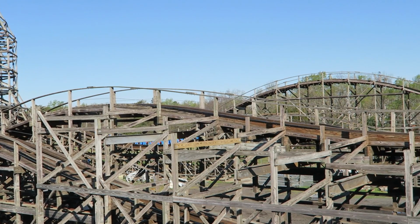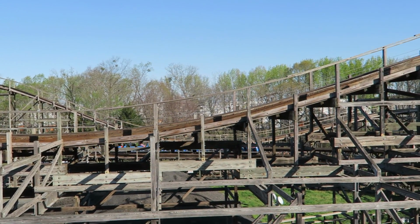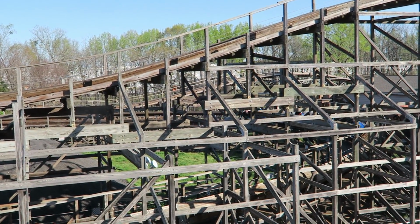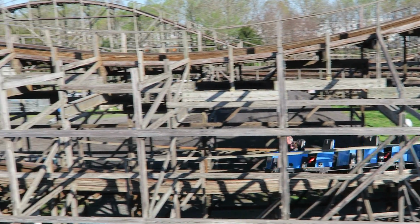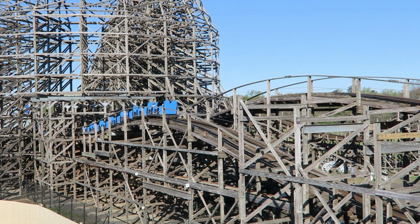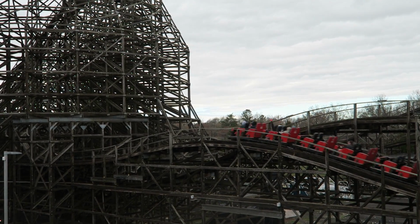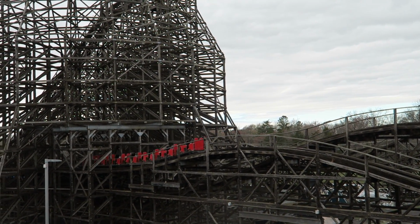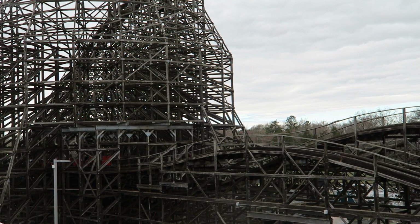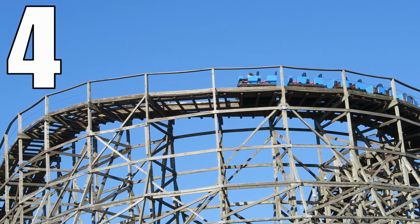Hurler then meekly goes over an airtimeless bunny hill before navigating the final low turn. This one is pretty bad jackhammering towards the end of it, much like the prior one. Hurler then barely makes it back to the brake run, ending the 3,157 foot or 962 meter long coaster. So what would I rate Hurler? I would give the current form you can experience at Carowinds a 4 out of 10.